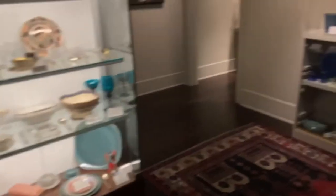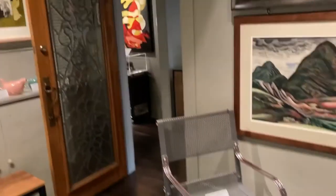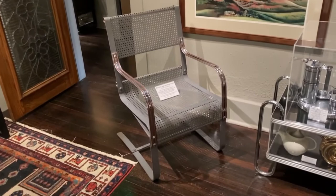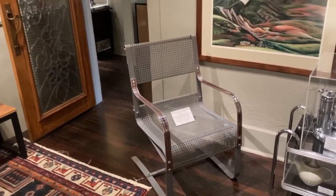He also owned and enjoyed sitting in this machine-age rocking chair. We have several photos of him in that chair.